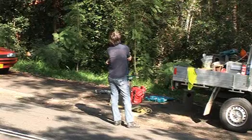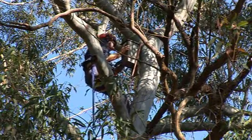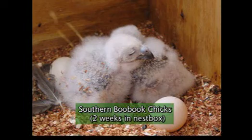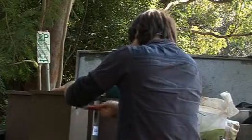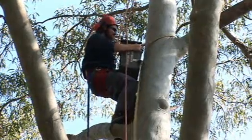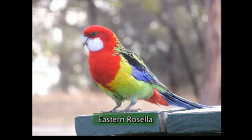Obviously, native trees are going to suit native animals. We've got them in turpentines, blue gums, angophoras. We're putting a lot in reserves, we're putting them through these corridors along streetscapes, and we're also training up residents on how to build and install and monitor nest boxes. Every tree is different. There's always a new challenge when you climb a tree. We're going at it from every angle.